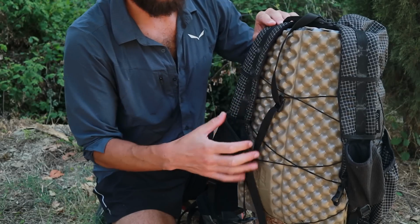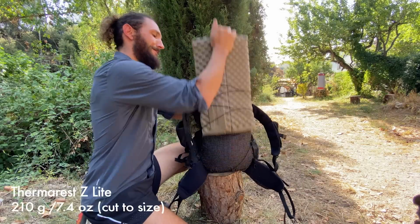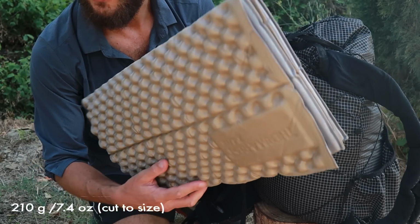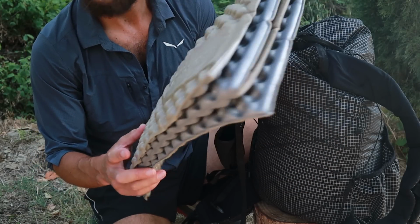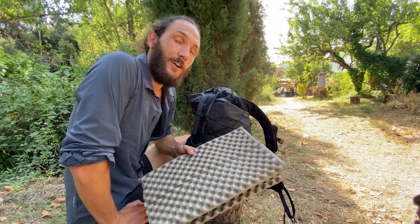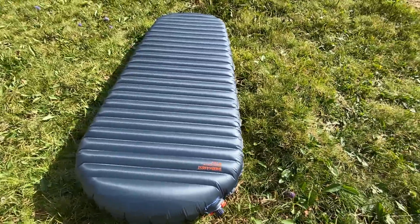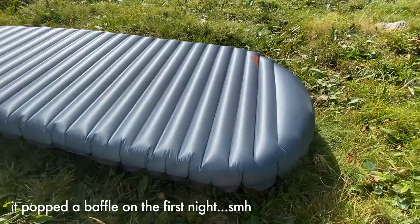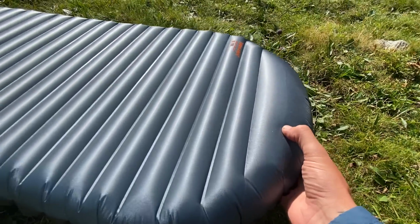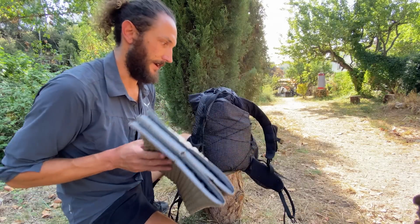On the back support of my pack, I've got my sleeping mat, Thermarest Z-Lite, cut down into 8 sections, and this isn't the most comfortable thing ever, but it's the best solution that I've found. I did buy a Thermarest Neo Air Uberlite, but it was really hard to sleep on. I kept falling off it and it's just so thin that I really don't trust it. So I'm gonna go just with something that is absolutely foolproof, Thermarest Z-Lite.